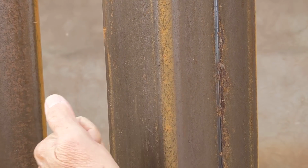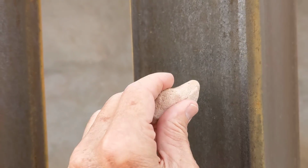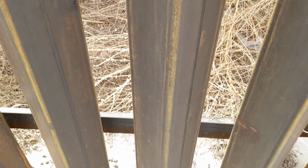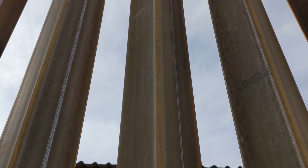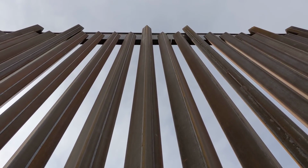But these are solid iron. Listen to this. These are solid iron. You hear that? That's a solid iron post. I mean, to keep people out. Look at this thing. Let's look from the bottom to the top. Bottom of fence. Doop. Doop. Doop. It's 12 feet tall, my ass.